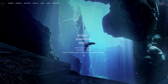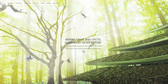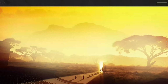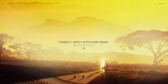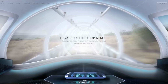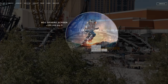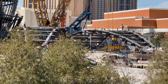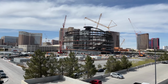This is what it will look like when it's all done. A state-of-the-art theater experience, 17,000 seats, and a cost of $1.66 billion to build this. And that was before COVID, so we don't know if that's gone up or if they've had further issues. The screens inside this will span 5 football fields, and it is a crazy project, including these 16 roof trusses that will support a total of 21,000 tons when they're all finished.